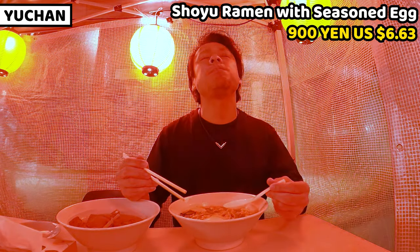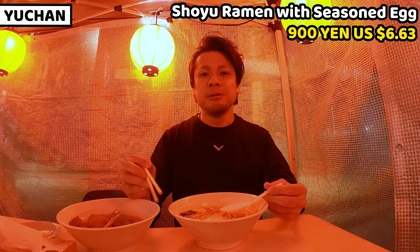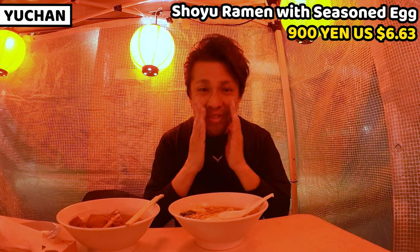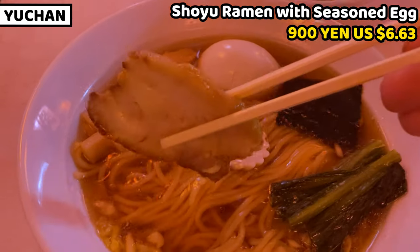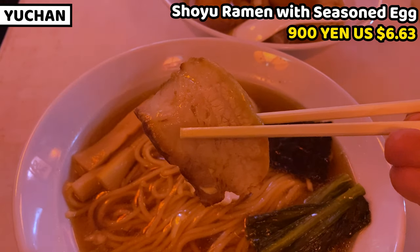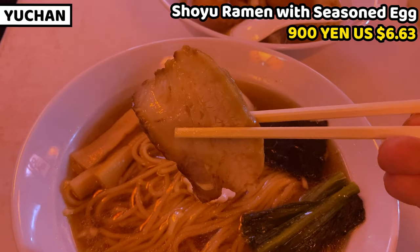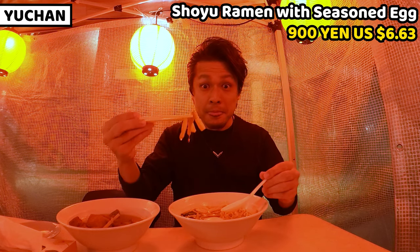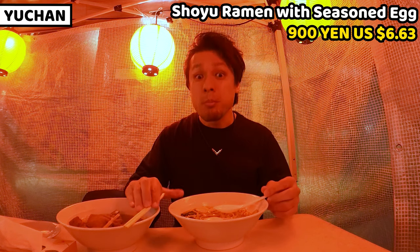Oh. This is so good. Chashu is well smooth, so it's really tender. I almost do not need to chew it. Chashu fat is soon melting in the mouth. I found bamboo shoots. I'll have them for the next. Oh, these are crunchy bamboo shoots.